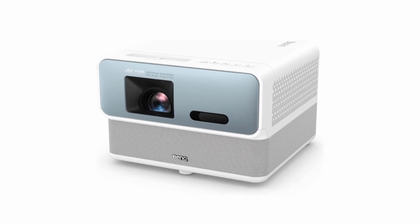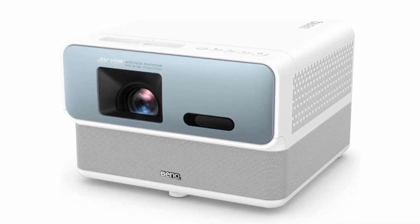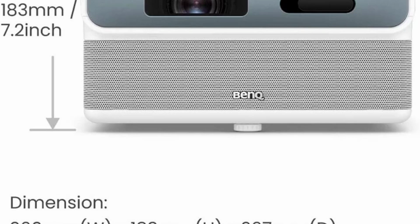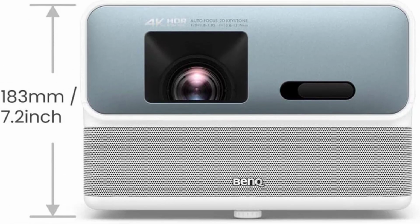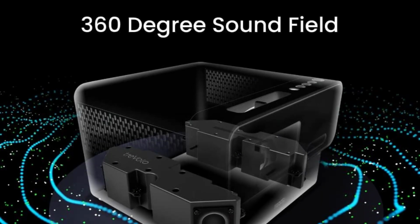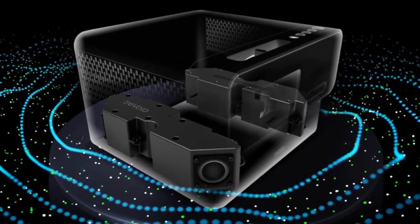The onboard audio uses a DSP and 4 5-watt chamber speakers, or drivers, with one in each of the projector's 4 corners. This creates a 360-degree sound field that delivers both enough volume to fill a large family room, and enough quality to do without an external sound system.